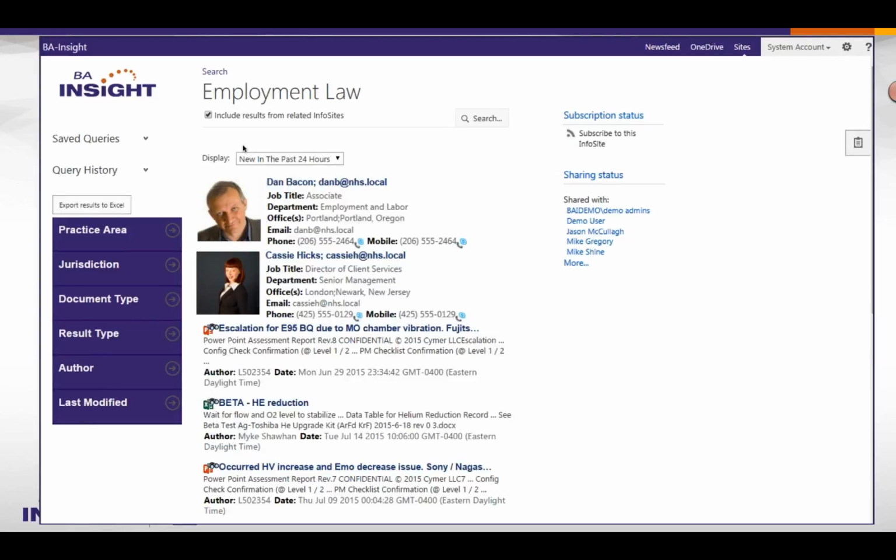So the key part here is, it's not just documents that you're interested in in this InfoSite. People are of as much interest as that too. Did someone new come into the firm? Did someone achieve a new skill in employment law? Do we want to bring them into our InfoSites as a contributor? Do we want to work with them? How do they now bring in a benefit? They'll show up just like new content, new skills acquired, new things will show up, and you'll be notified of this in the InfoSite, and then you can bring them in and collaborate with them and share this data with them just like you would anyone that you knew.